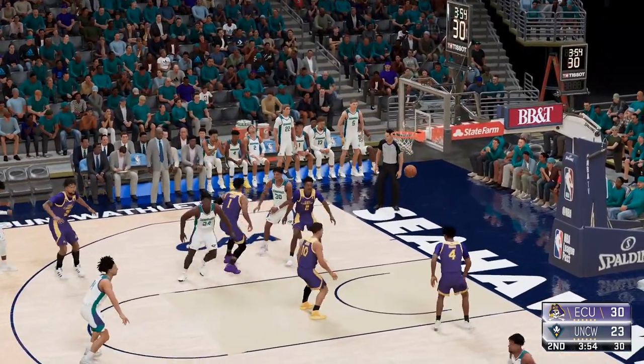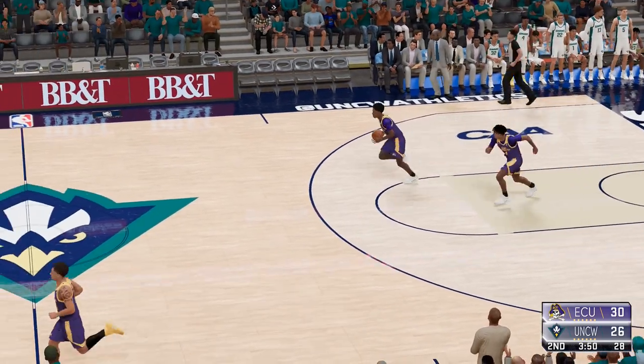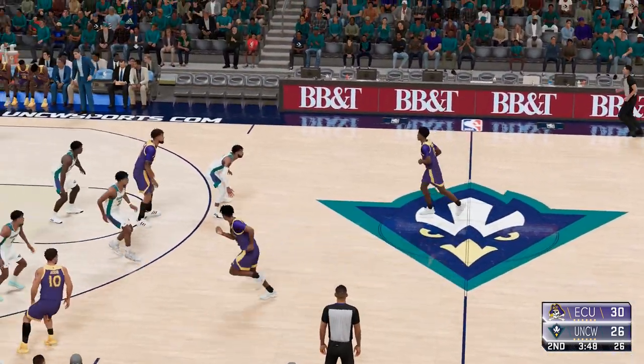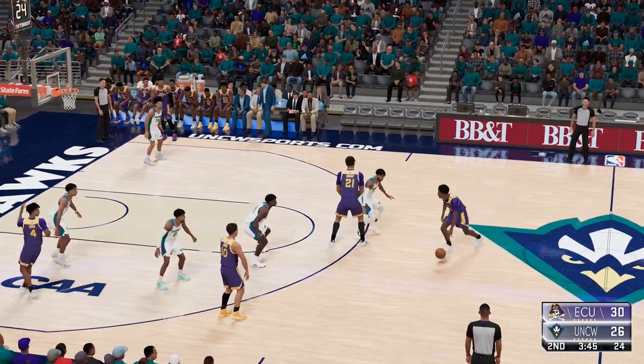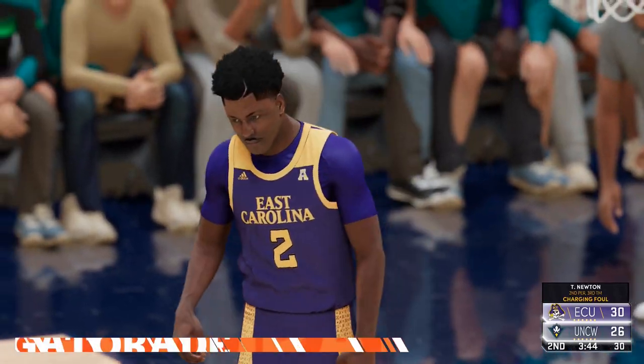Three ball, and that's good. The freshman Jamari Harvey coming in clutch for UNCW, and this game is now down to 4 points. And a charge on Newton, turnover by the Pirates.